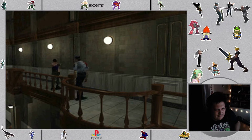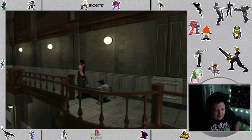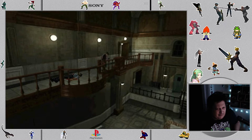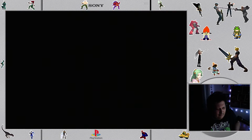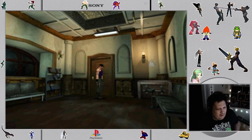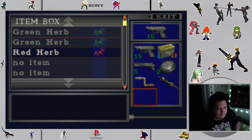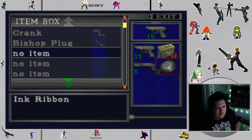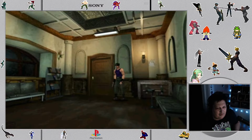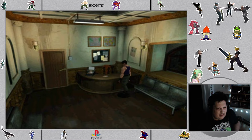Closer to the sky. I don't know, I kinda like the way he shoots in this outfit though. I wish I could put how quick he shoots with his original outfit. There's probably a mod for that somewhere. Oh shit, do I need a crank right away? Don't remember. That I'm going to save.